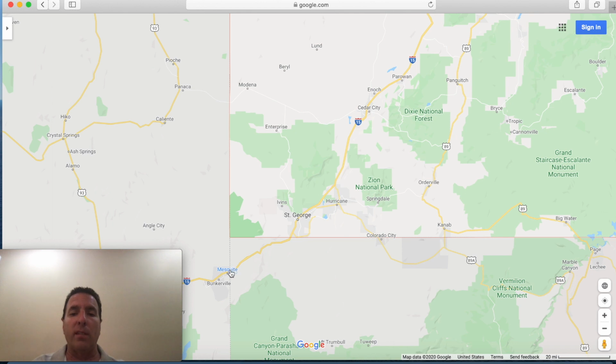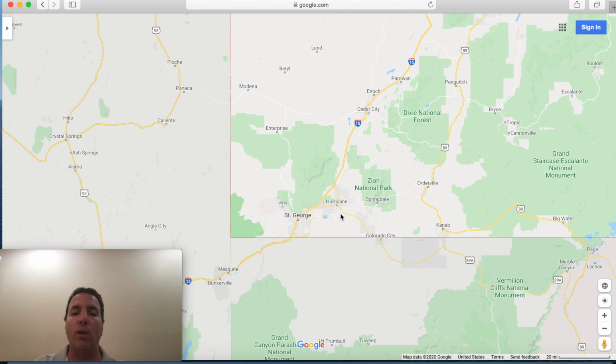About a half-hour drive to Mesquite, Nevada. They do have casinos and everything there, so if you would like to do some gambling, you're right down the road. You're also right next to Zion National Park and Dixie National Forest.